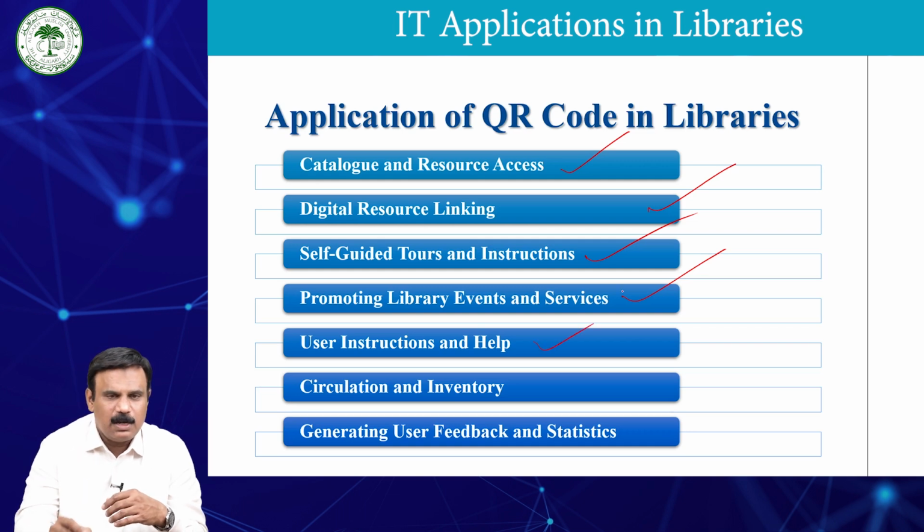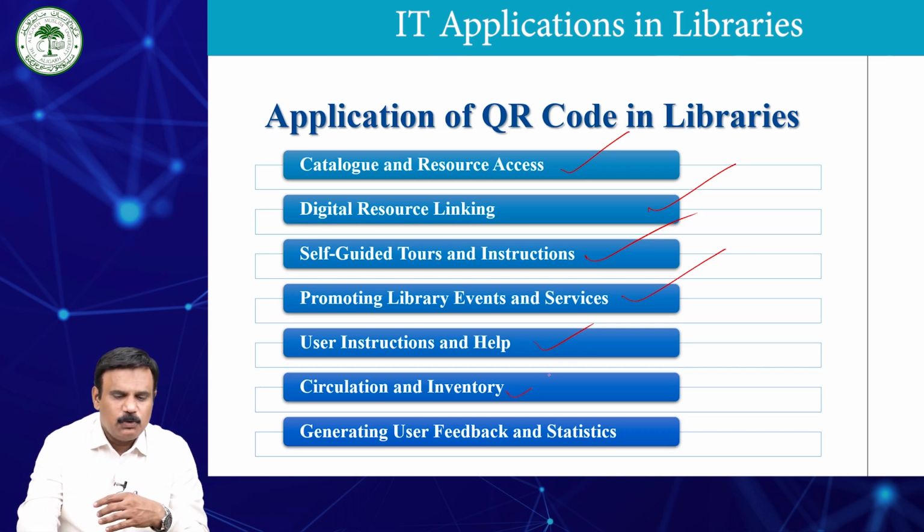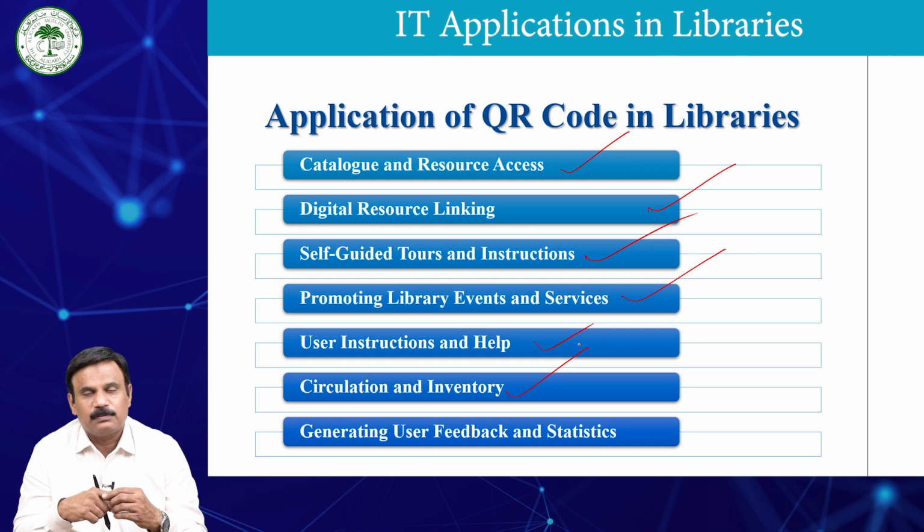User instructions and help. QR codes can offer immediate access to user guides, tutorials, or frequently asked questions, FAQs. For instance, a QR code placed next to a computer station or printer could link to a video tutorial on equipment usage or troubleshooting common issues.